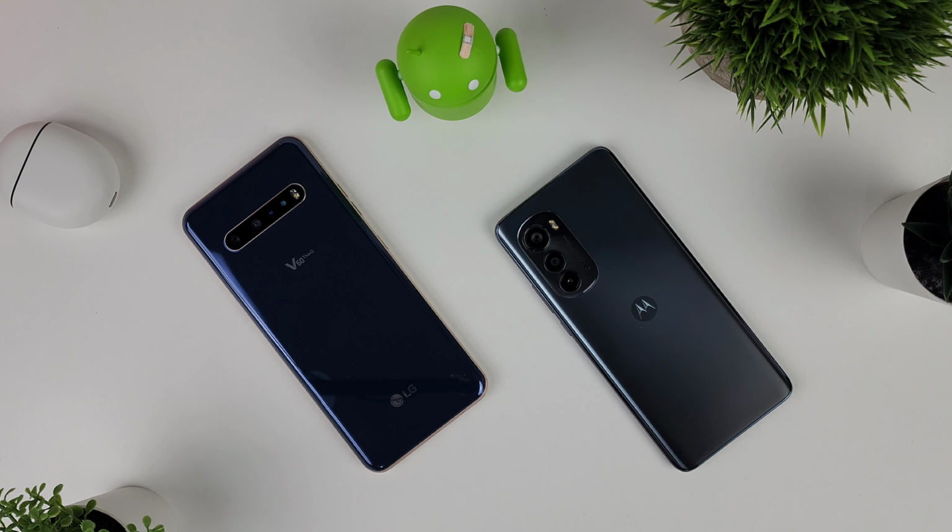So as far as the dimensions go, the Motorola Edge comes in at 6.33 inches tall, 2.92 inches wide, and 0.31 inches thick. It weighs about 6 ounces. It does have a glass front, plastic frame, and a plastic back. It does have a water repellent design. No official IP rating on here. No micro SD card.